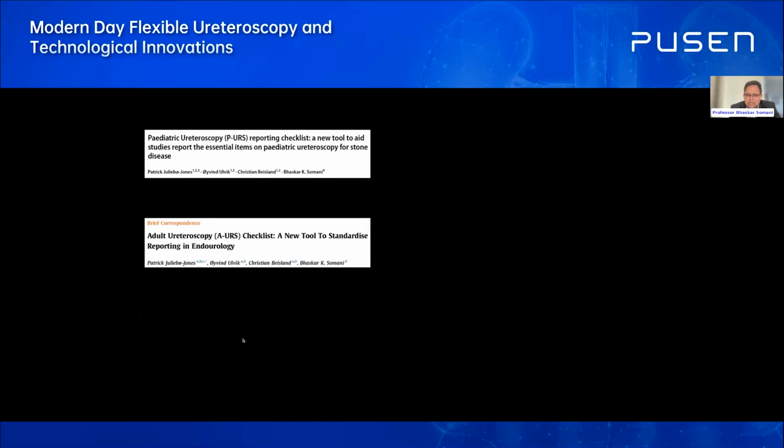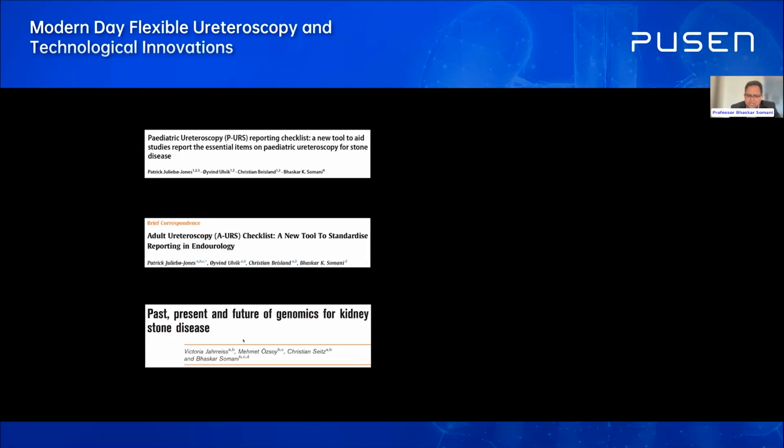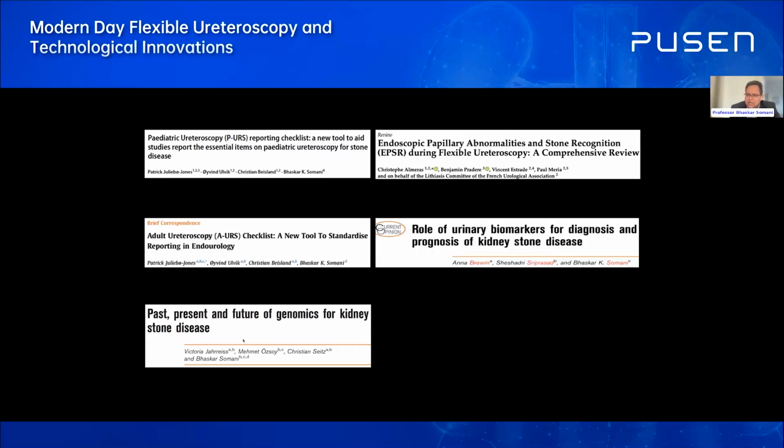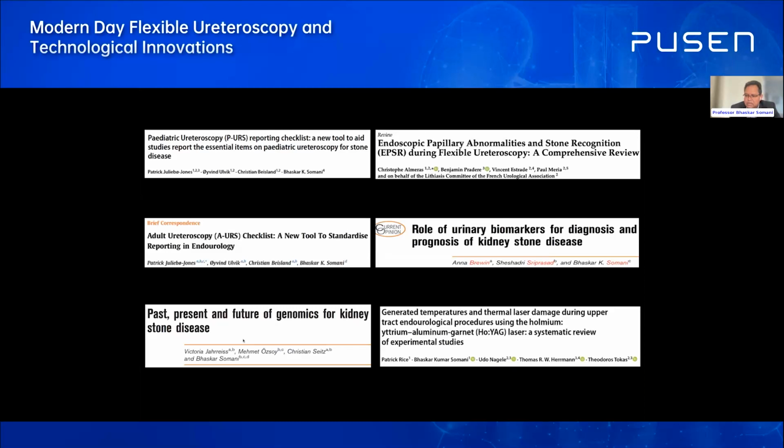So what else? I think that we need a checklist tool for some of these things to standardize the outcomes, and these are coming. We should adopt them. Perhaps there's a role of genomics to see gene-related risk factors, especially when hereditary stone disease happens. Perhaps we can look at the papillary configuration through the ureteroscope to see and hopefully predict, and use of biomarkers for prognosis of kidney stones, again, to see the recurrence rate and who is going to recur, and the role of temperature and pressure measurement, which we have heard about already.